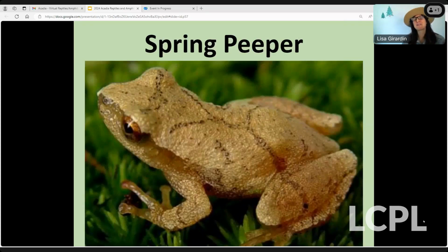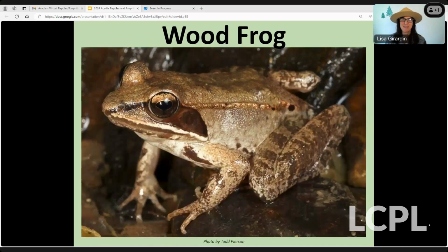Now, the spring peeper is one of the first sounds we hear here in the spring, and these are very small frogs, about an inch and a half, and you have a beautiful chorus of them singing out here, peep, peep, peep, peep, which is really fun.